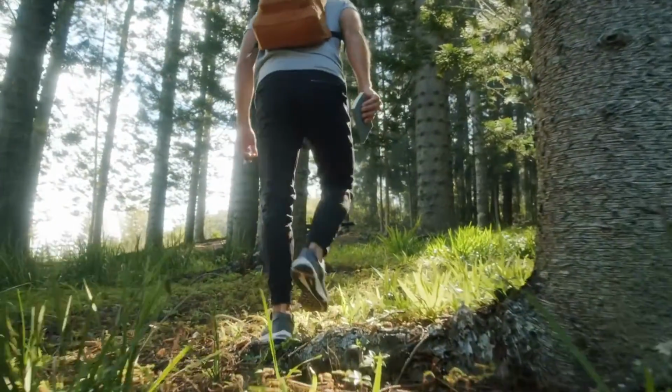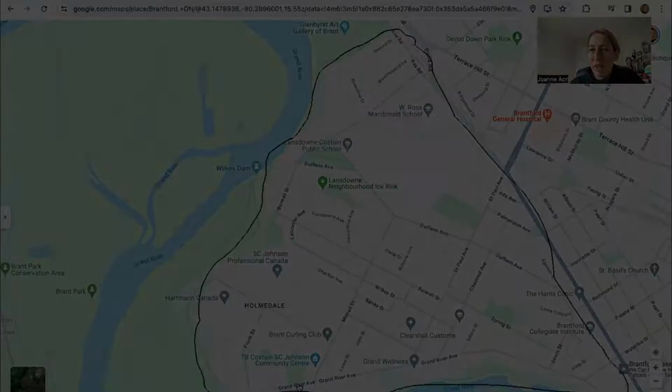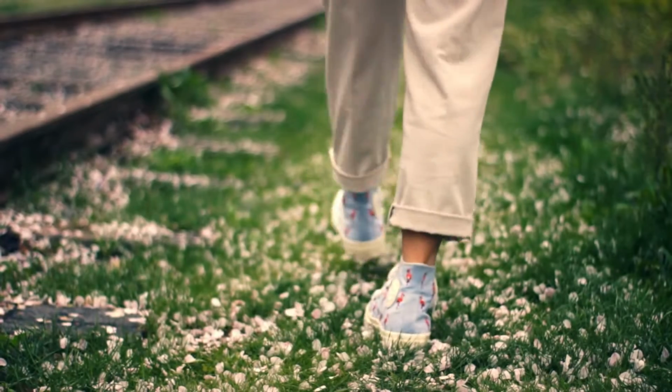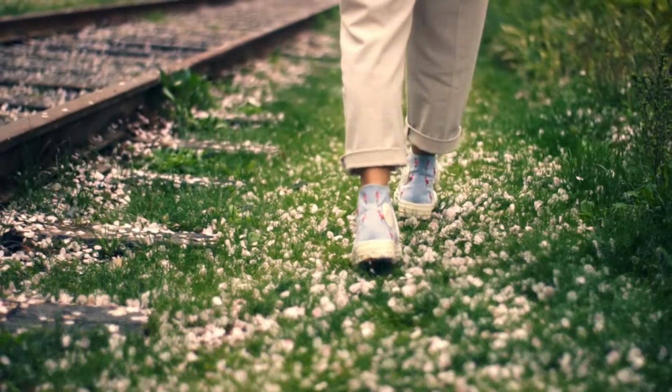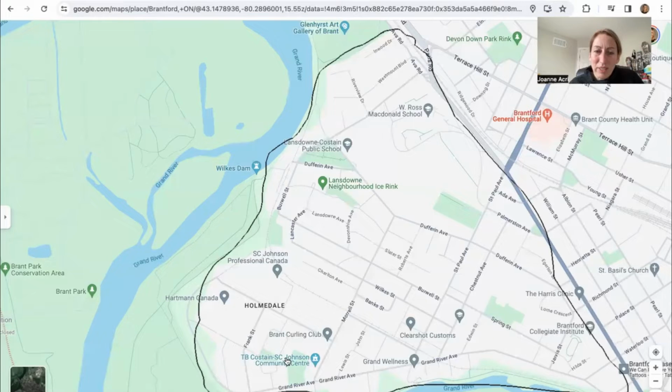I own a property just along Grand River Ave here. And the people that live there, they literally can walk out their back door onto the trail in like a minute. And it's great to be that close. So quite fortunate. What else can I point out?